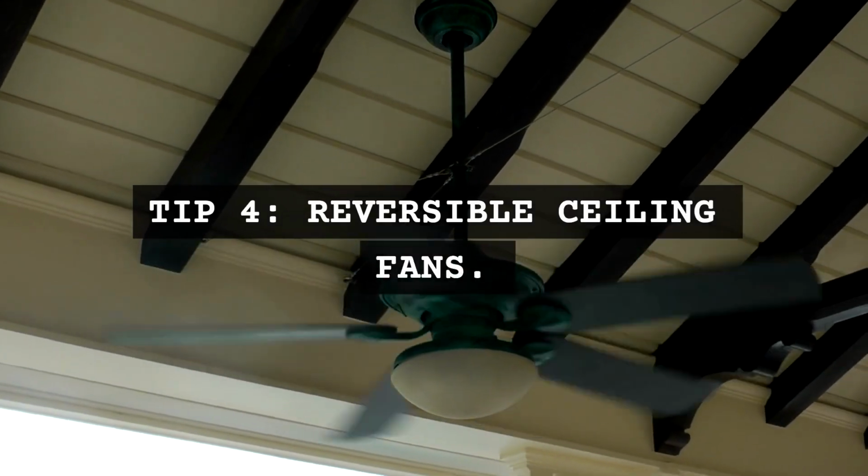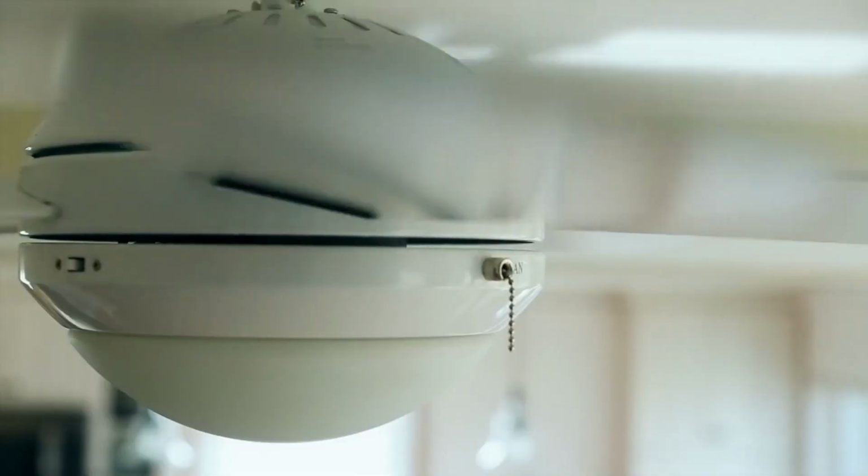Tip 4, reversible ceiling fans. If you have ceiling fans, reverse their direction. This will push warm air that naturally rises downward, helping to circulate it throughout the room.